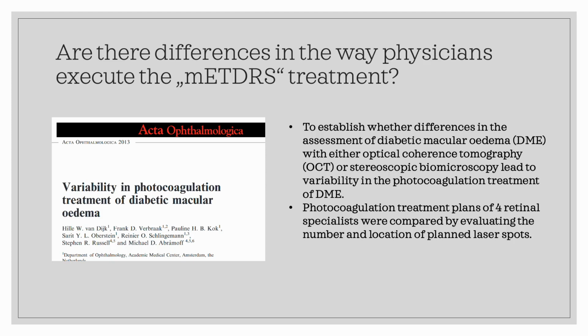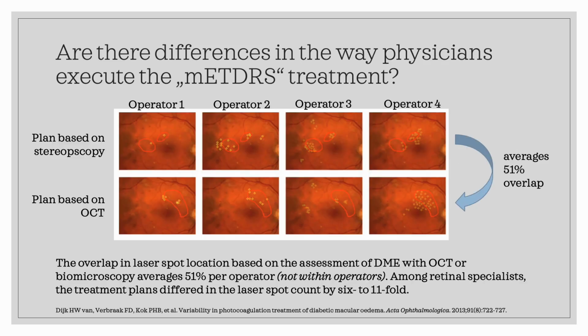This is an interesting paper from Acta Ophthalmologica in 2013, which compared the ways the physicians execute. These are some examples from the paper which show that when the physicians made the plans based on stereoscopy, as shown in the top row, you can see the differences and there is a minimal overlap between the plans, and then these physicians planned based on OCT and there is an improvement in the plan. However, we understand that there is almost a 51% average overlap per operator, and there is a significant difference between the laser spot count, that is around 6 to 11 fold.